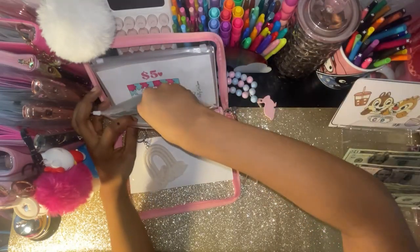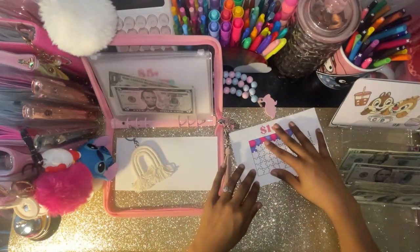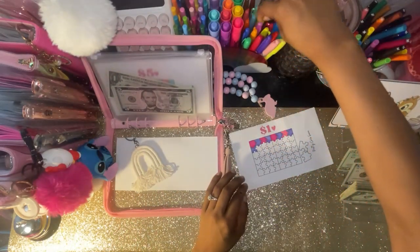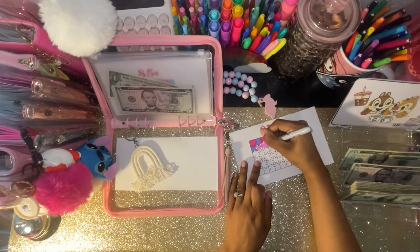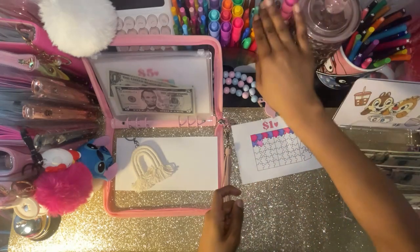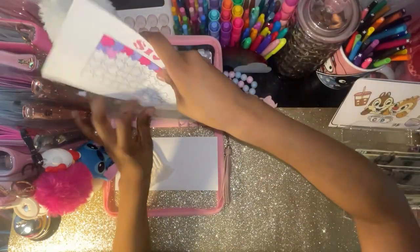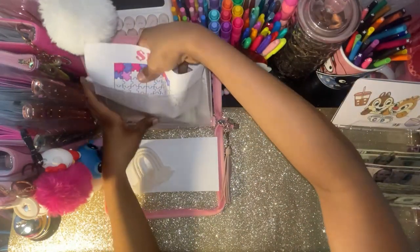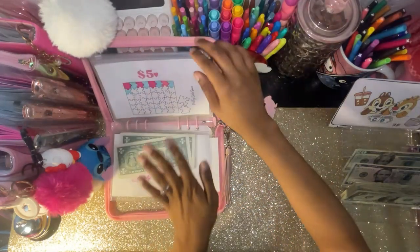And so let's go ahead and do our $1 spot. Okay. $1. This challenge is made by me as well, guys. This one is a freebie, and it is in my Google Drive. If you guys go to my profile and click on my Google Drive link, you'll be linked to a bunch of different freebies I have uploaded for you guys.